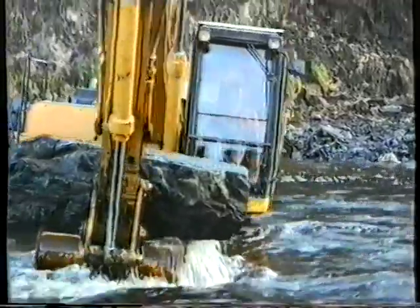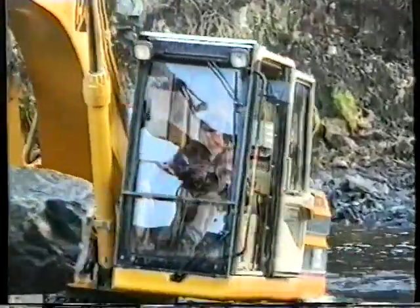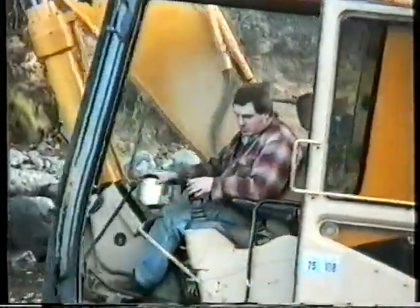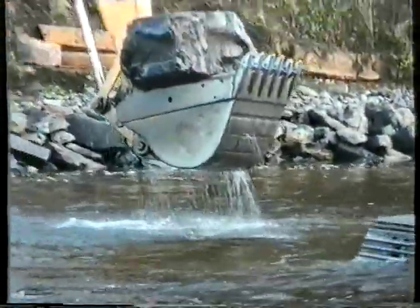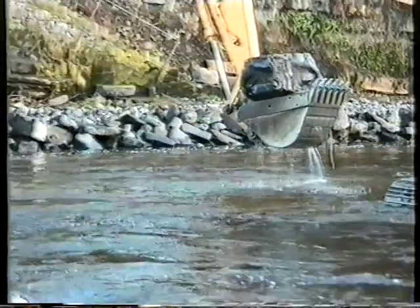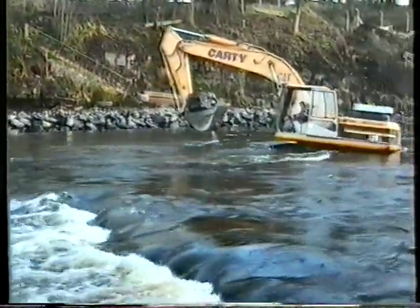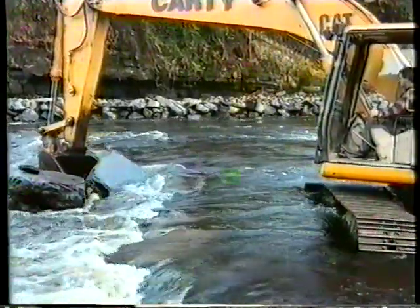Here we see John is placing some very large boulders indeed, and this weir should stand up to heavy floods and should need very little maintenance. But again, look at this excellent flow of water. The bar side on the pier beyond.